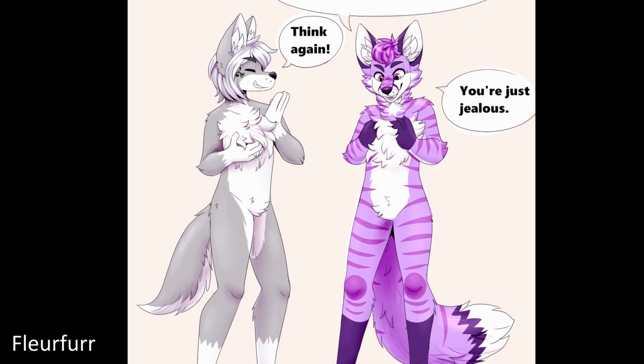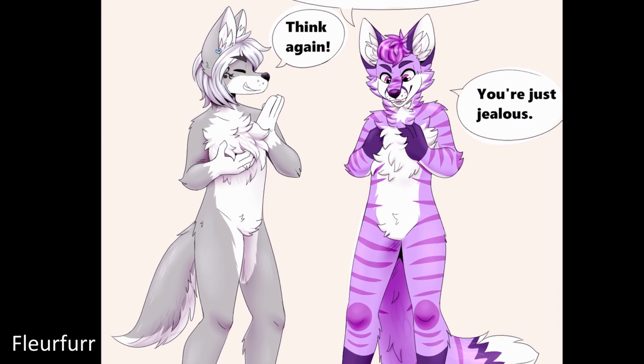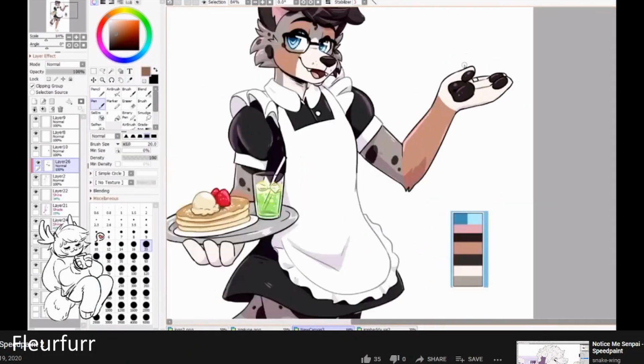He does really adorable art, being in maid costumes, or baking cookies, or there's like femboy hooters and some of those things. When it comes to Fleur's style, Fleur has this sort of 2D cartoony style, relatively simple shapes with just enough detail to where you can tell that it's very, very well done. I personally really like watching these speed paints that he has on YouTube, where you can actually see the process that goes into his work.